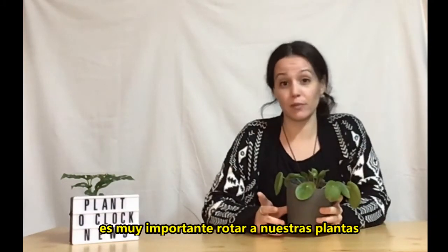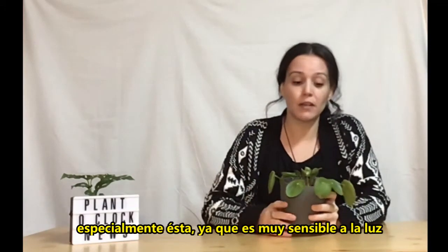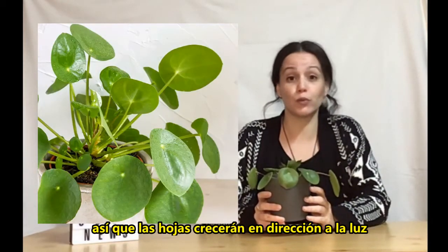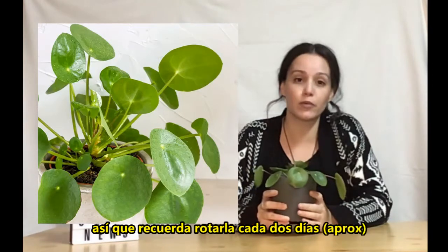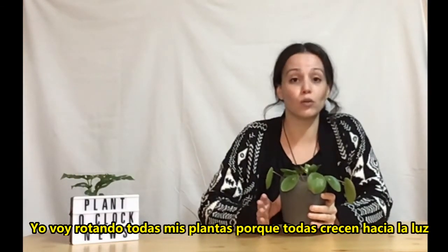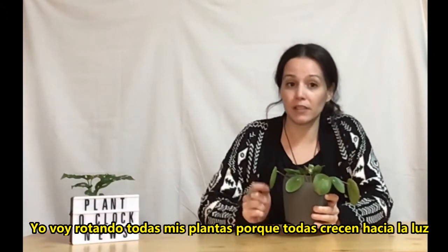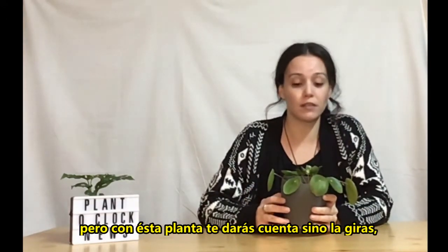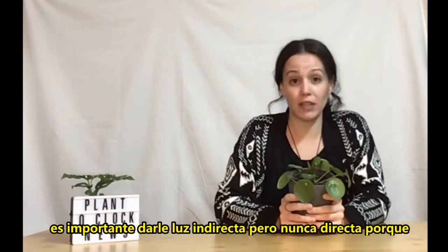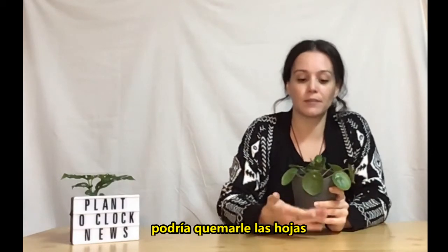Very important that we rotate our plants, especially this one, because it's very sensitive to the light, so the leaves will grow towards it. So just rotate it every 2 days. I rotate all my plants because they all do that, but this one specifically, you will notice if you don't rotate it that it's all going towards one side. It's important to give it bright light, but never direct sunlight, as it could burn its leaves.